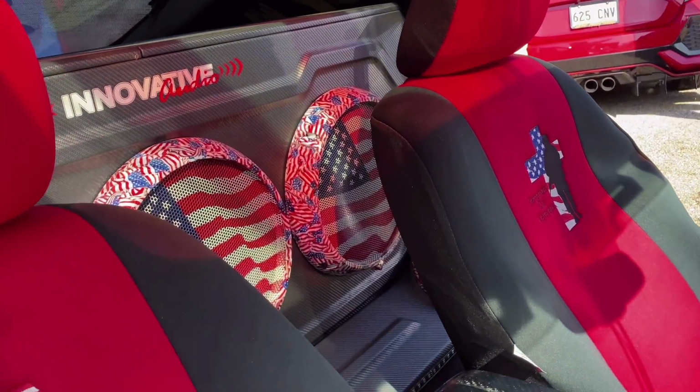Like, guys, check this out. See, there's not a door open right there. That's because it goes up. We have the Lambo scissor doors on here. And what's going on under the hood? You can't just have an America car without having something badass under the hood, right?